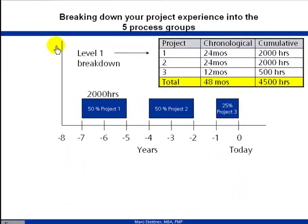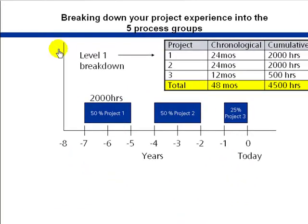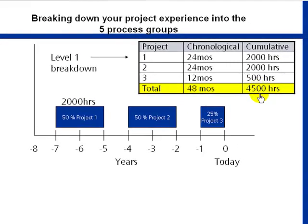Okay, well, so far we've talked about how to document your total experience to make sure that you've got 4,500 hours and at least 36 months in the case of option 2 when you have a bachelor's degree. Alright, that's what we call the level 1 breakdown, meaning that you have the total hours for each project. Now, when you actually fill out your application, you're going to need additional breakdown and distribution of your hours specifically.